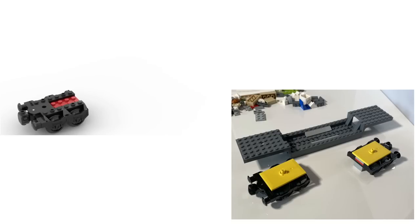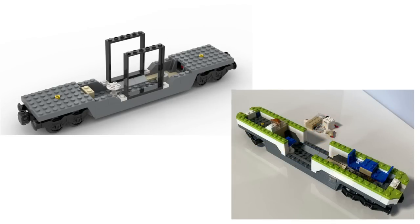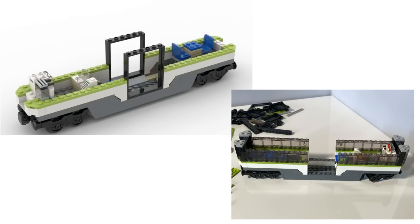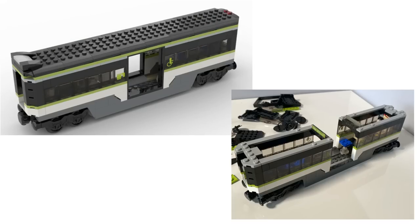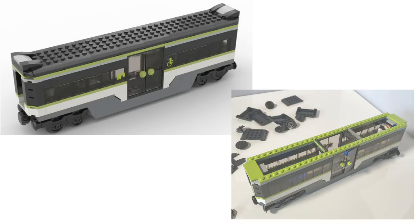First, the dining car. In my opinion, this car looks much better than the one on the last passenger train, set number 60197, especially because this time a bar table and seats with a table were installed. In the last passenger train, there was only standing room and tiny tables that were integrated into the outer wall.